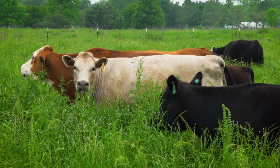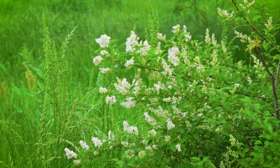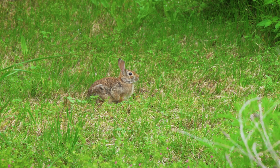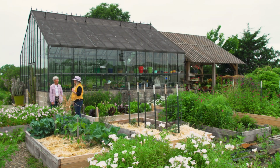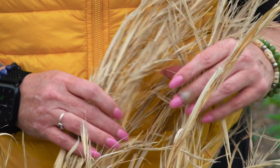A prairie landscape specifically is incredibly diverse. And without that diversity of the plant life, we also lose that diversity of animals, and it's invaluable. This is broom sedge bluestem. Yes. It's beautiful. Yeah, I transplanted that out of the garden. It's not a great forage, but I'm sure for lots of wildlife it's great cover.